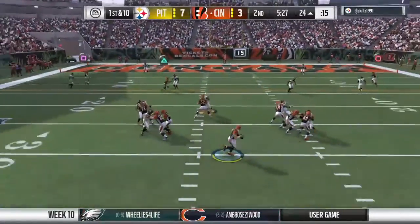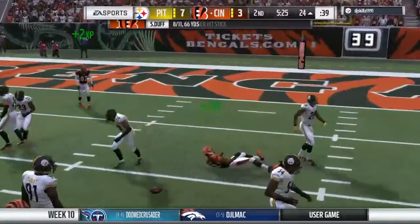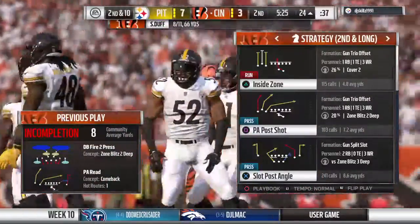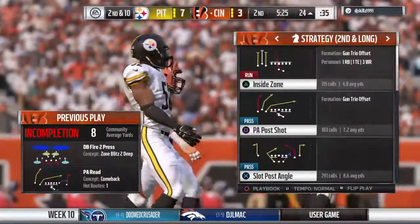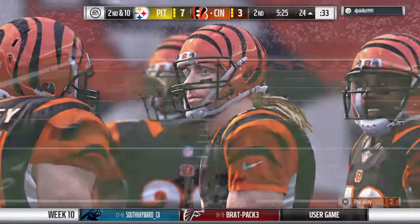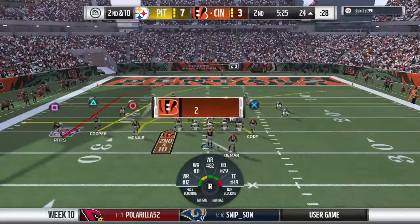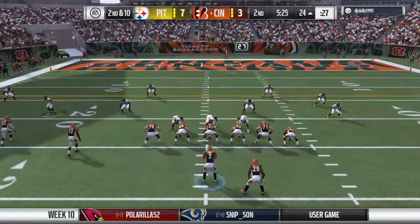Now a play fake here on 1st down. He couldn't quite hold it. Got hit. Ball pops out. Incomplete. Looked like they had an opportunity for a big play across the middle, but he didn't have the concentration or the focus necessary and dropped it before he could haul it in.